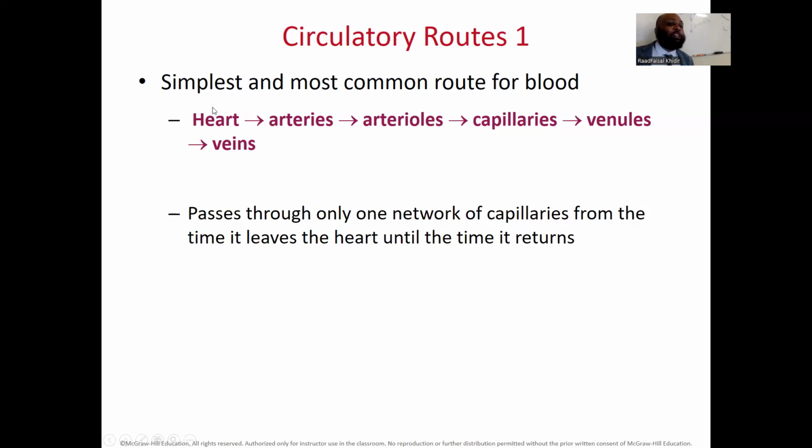The highest pressure is in the heart. Then we descend to the arteries, then the arterioles. That's what leads to the movement. If the pressure wasn't highest in the heart, it's not going to be pumped. Then the arteries, then like a domino effect, into the arterioles, then the capillaries, then the venules, and then lastly the veins.